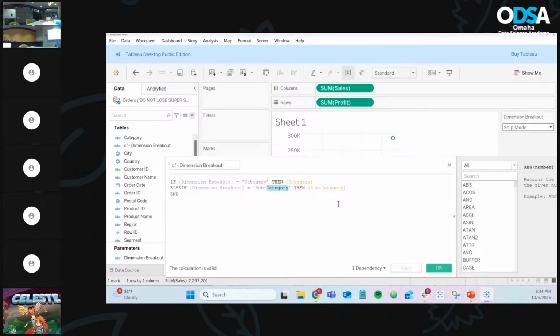So now we have a new dimension over here. If you go ahead and click the arrow beside it and click show parameter, you can see now we have this option over here where we can click into right now this category and then the subcategory. So what we're going to do is go and drag sales onto your columns. And profit onto your rows.